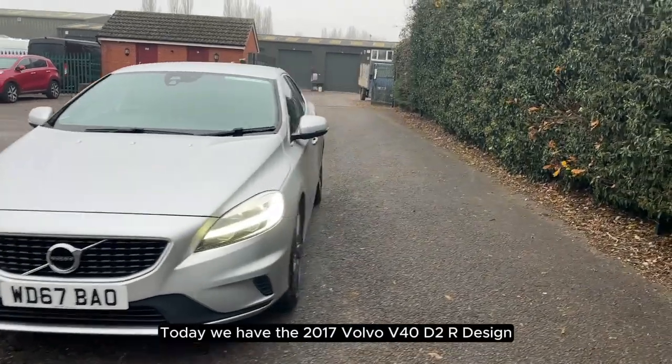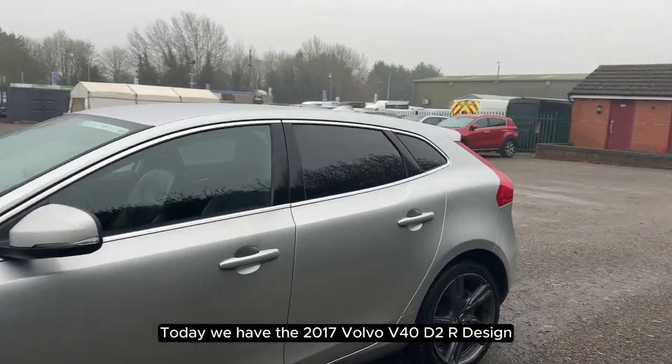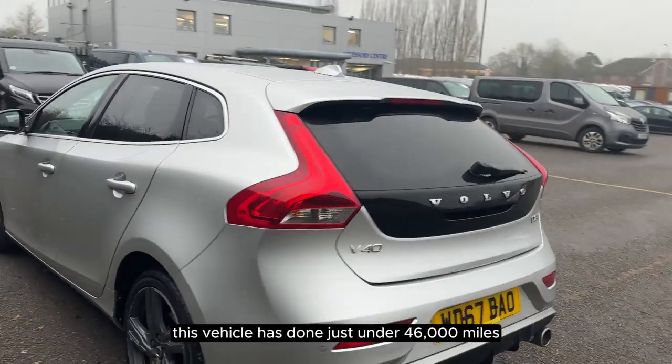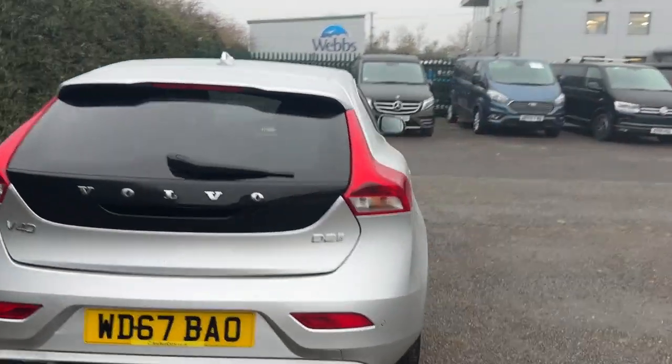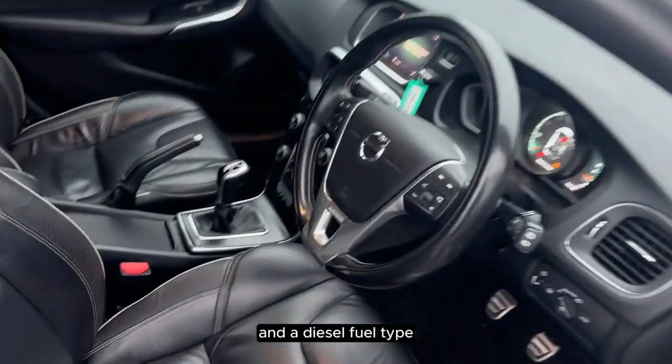Today we have the 2017 Volvo V40 D2 R design. This vehicle has done just under 46,000 miles. It has a manual transmission and a diesel fuel type.